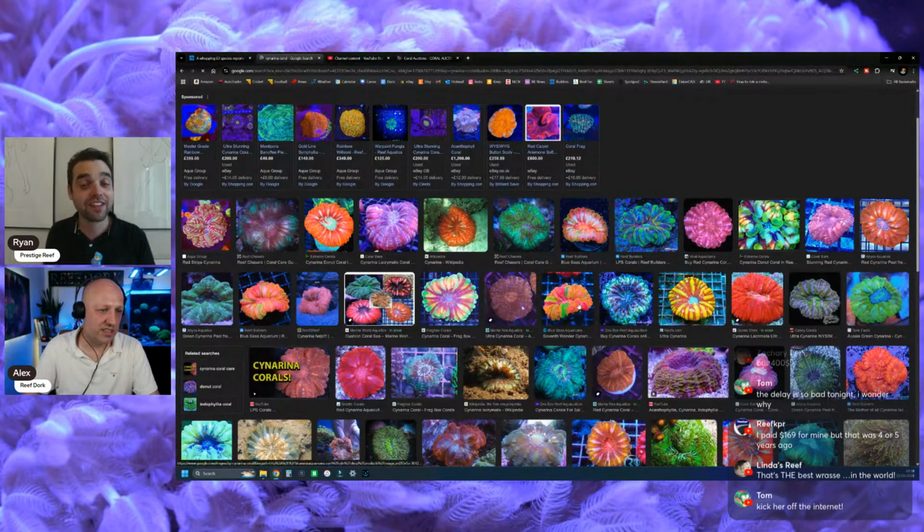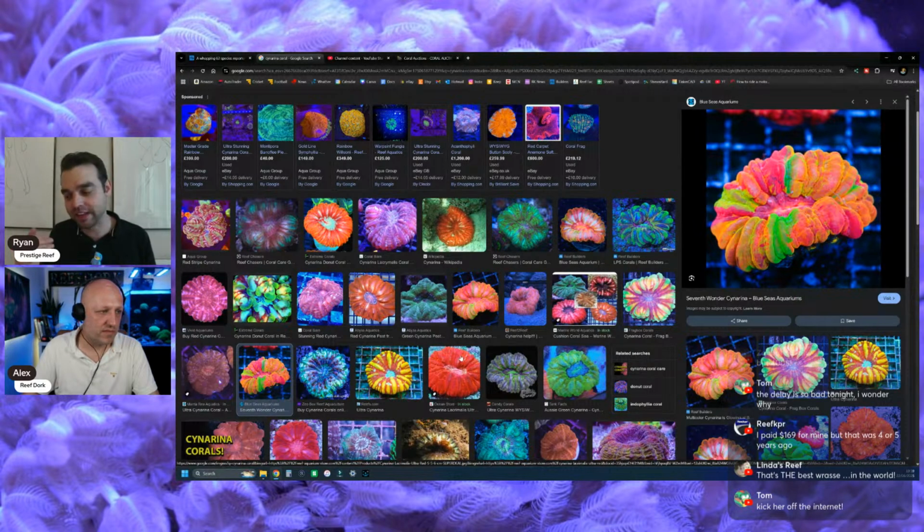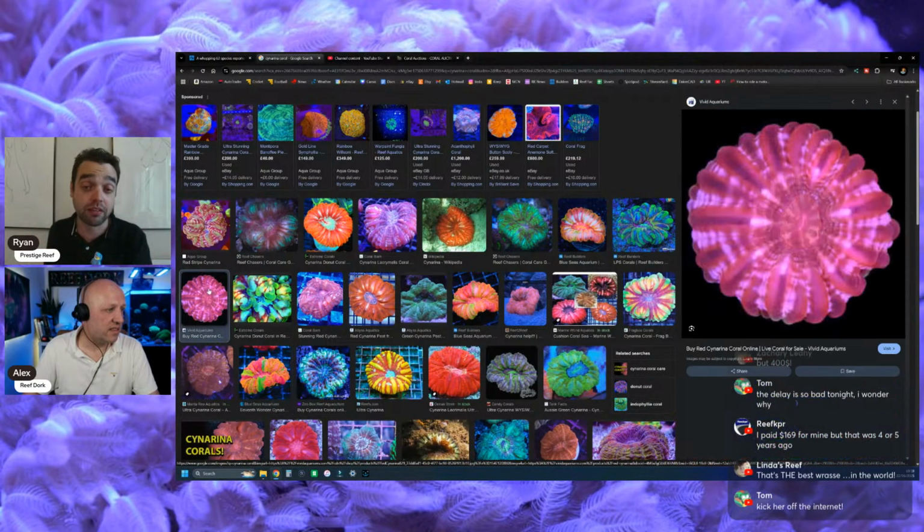I wish. They're similar to Scollies. They usually come in red or green. I keep them in lower light. They don't like too much flow. If they get too much flow, they don't open up properly. But yeah, they're generally easy.